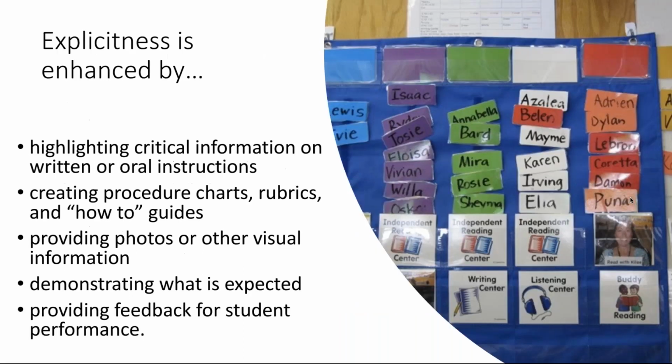So what we can do is enhance explicitness by highlighting critical information for students. In other words, if we're giving them a lot of information in either oral or written form, can we focus on some key words? Can we cull it down to some key phrases that allow them to really understand what's important? That can happen through stressing the words, through using bold, through minimizing excessive words, lots of different ways to clearly clarify the information that's important to students in doing the project.